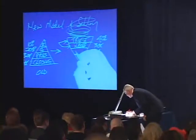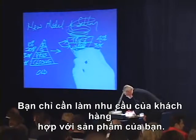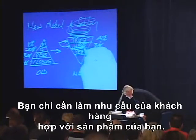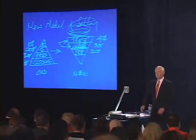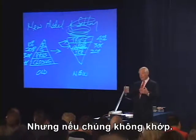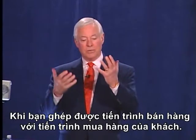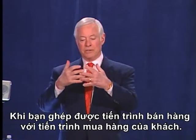The next 20% is presenting. But in presenting, it's very simple. What you do is you simply match the customer's needs to your product or service. Very much like gears. If you shift gears and the gears mesh, they're soundless. But if the gears clash, it makes a lot of noise. When you match your selling process to the customer's buying process, the meshing is perfect, like a hand in a glove.